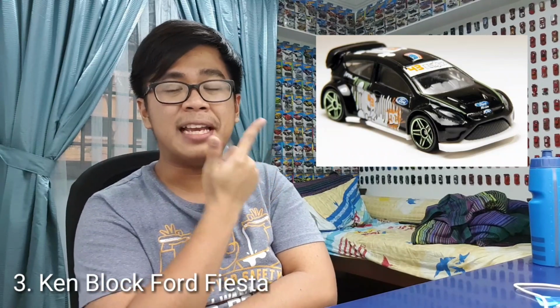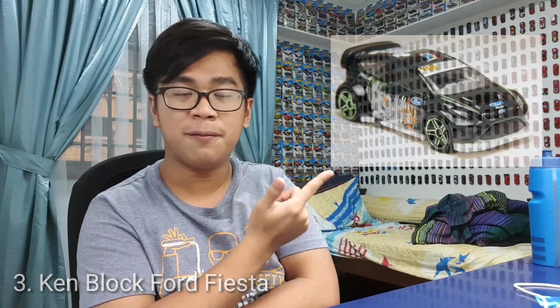Up next on my list is the black Ford Fiesta. Alright, seems normal. No. It's a black Ford Fiesta with the Can Block livery. So there you go. Here is the car, and I sold it for... okay, I sold it for $10. I traded it for an Italian Job Morris Mini from the Entertainment series, which is around $12 to $15. But wow, I think this Morris Mini is pretty worthless because damn, this Ford Fiesta is going for $20, $25, or even $30 Singapore dollars right now, and I do regret selling it.